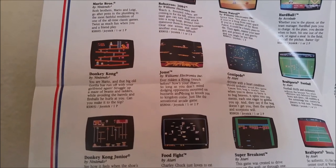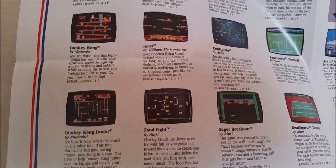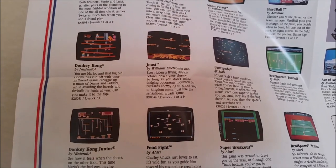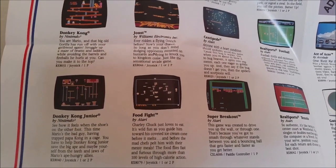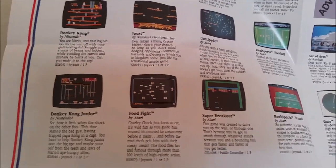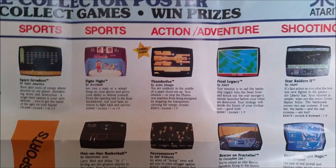Joust, Donkey Kong, Donkey Kong Jr. Donkey Kong was re-released in blue box, but Donkey Kong Jr. was a silver box game. They never released that in a blue box, but they did with Mario Brothers. Super Breakout was another early release game. Real Sports Tennis, a big box silver release, that one.